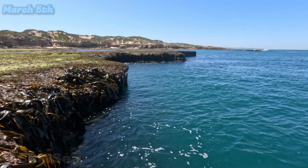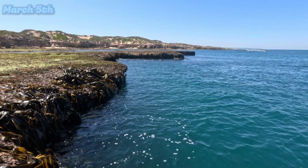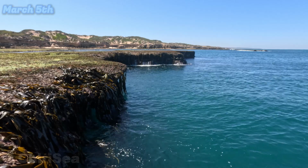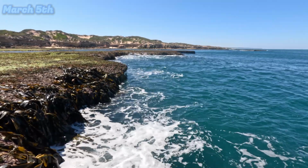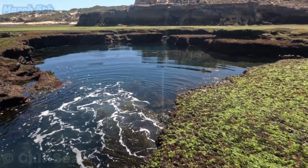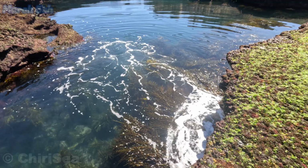I was feeling the whole rock vibrate underneath. I'm sure you know by now what that means. I want to show you where the water goes when it goes in here. It goes through here. See that?